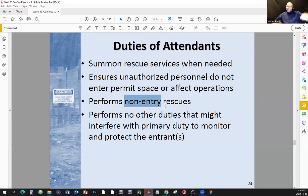Right? And attendant performs no other duties that might interfere with the primary duty to monitor and protect the entrance. You're not going to do any of that. Not going to talk to your friend or do some puzzles or whatnot. You're just as busy as the person inside.